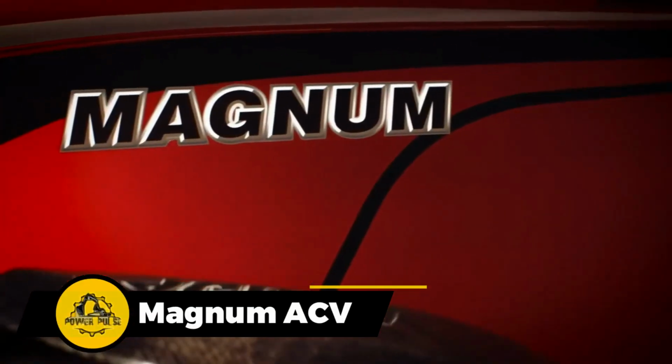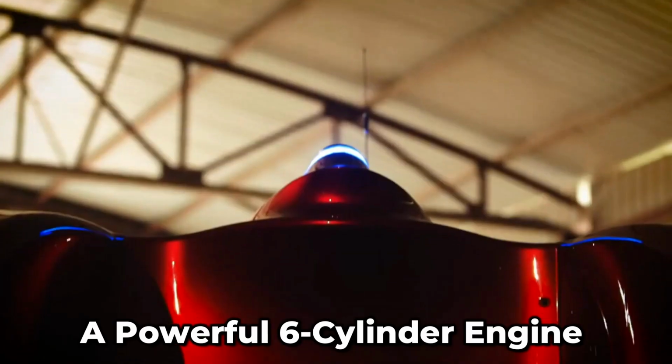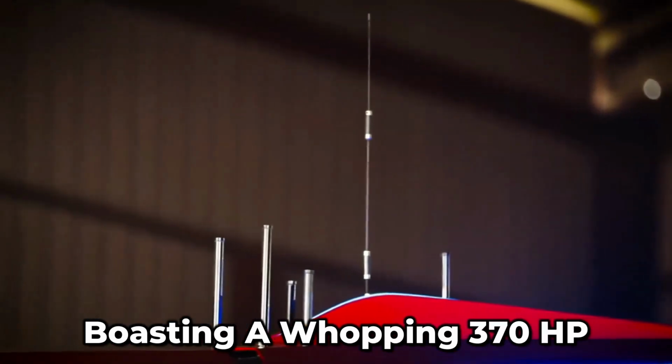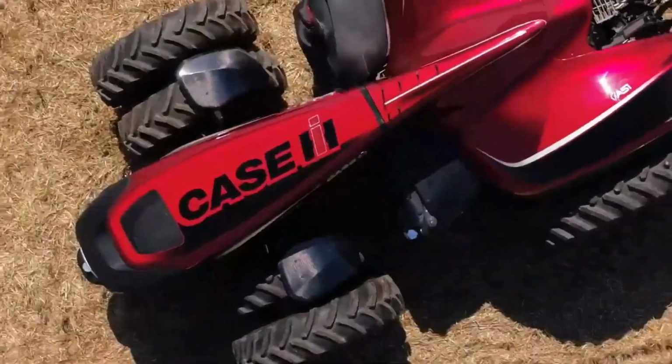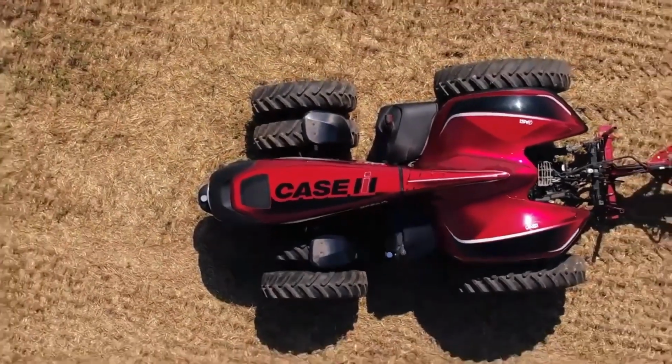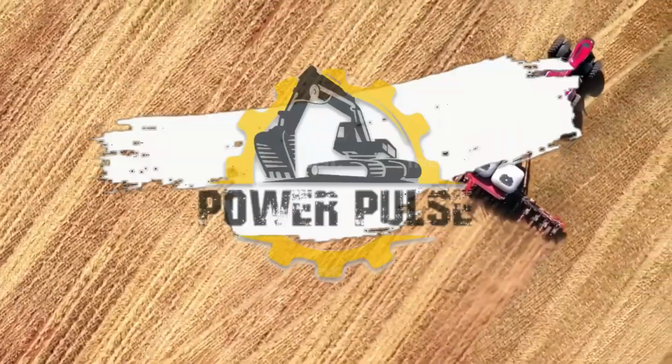So here's the deal with this machine made by the American company Case IH. It's packing a powerful 6-liter engine boasting a whopping 370 horsepower. But here's the fun twist. It's not all that fussy about needing a driver. It's like the future of farming right there.